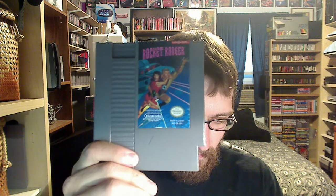Rocket Ranger. Wild Gunman. I took the price tag off of these, so I don't know how much. Usually they're around $2.50. Some of the more expensive ones are $7 or $8. This one might have been $1. So that's my Nintendo ones I picked up.